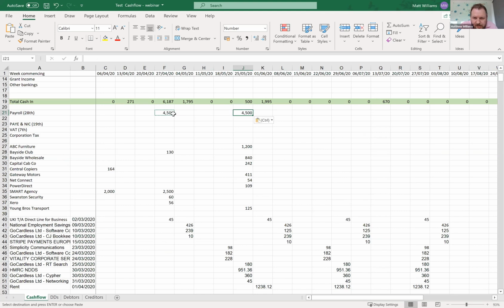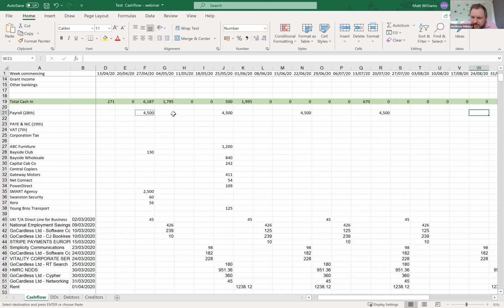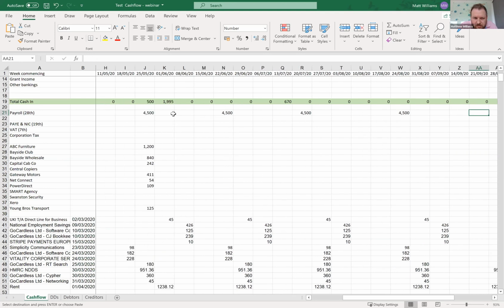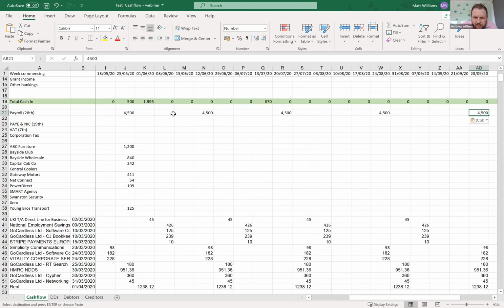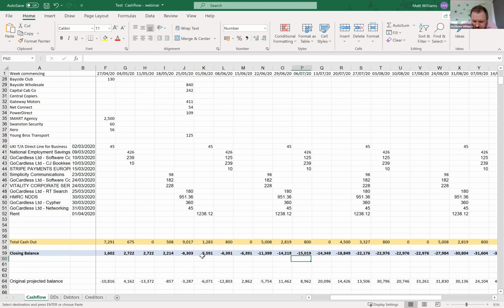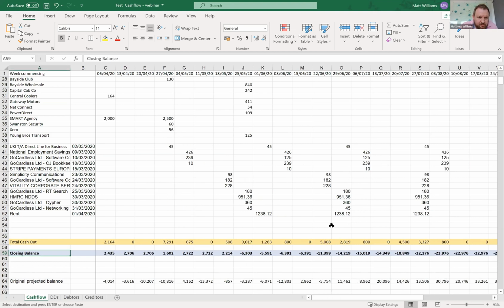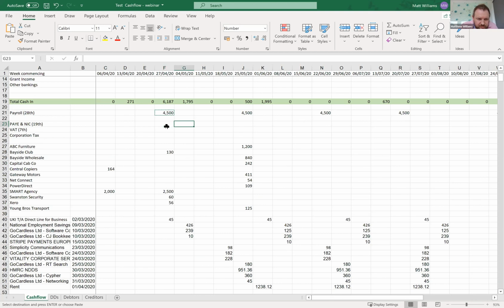We're going to come back and show you how we fix this problem in a second, but let's just put, assuming we're not making anyone redundant, because we want the same people in our business at the end of this as we had at the start, with all of our payroll bills plotted in there, you can see we're starting to run out of cash really quickly. What does it top out at? 40,000.